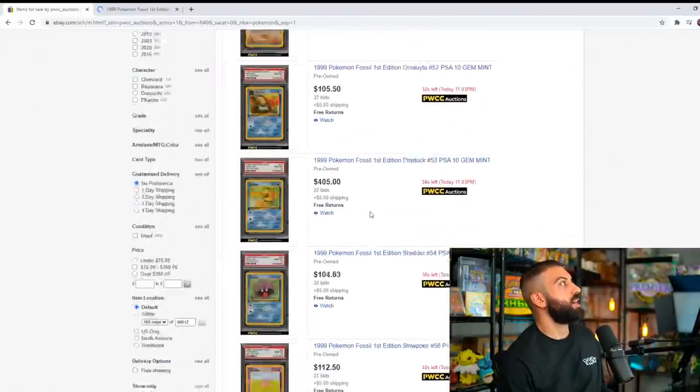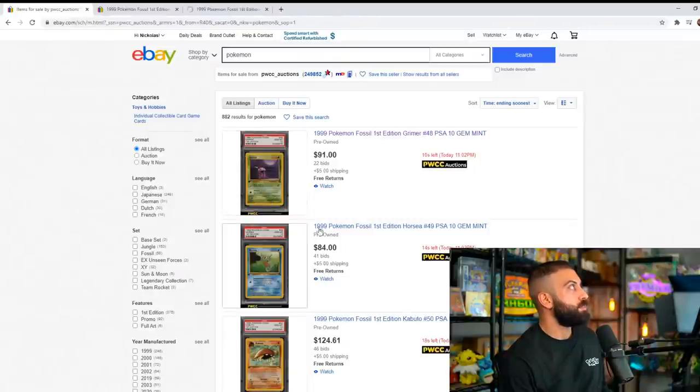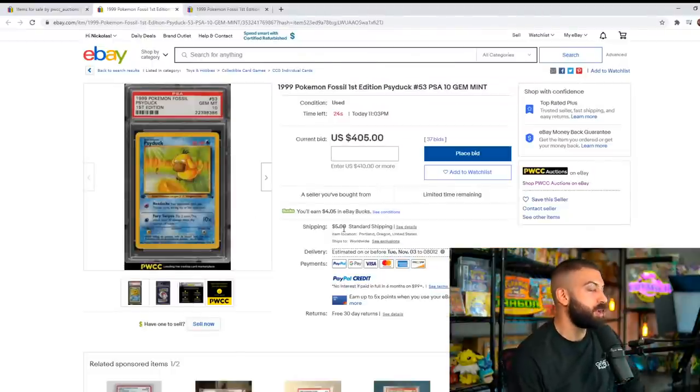Then, yeah, like Fossil for the non-holo commons and uncommons, there's not a ton of big hitter Pokemon. And the set's really small. So if you guys don't know, Fossil is 62 cards in the set. And this was before secret rares or anything like that. So, nice. Evan said I just won the Hypno first edition.